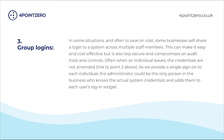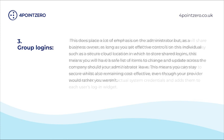knows the actual system credentials and adds them to each user's login widget. This does place a lot of emphasis on the administrator, but as a business owner, as long as you set effective controls on this individual, such as a secure location in which they can store shared logins, this means you will have a safe list of items to change and update across the company, should your administrator leave. This means you can stay secure whilst also remaining cost effective, even though your provider would rather you weren't.